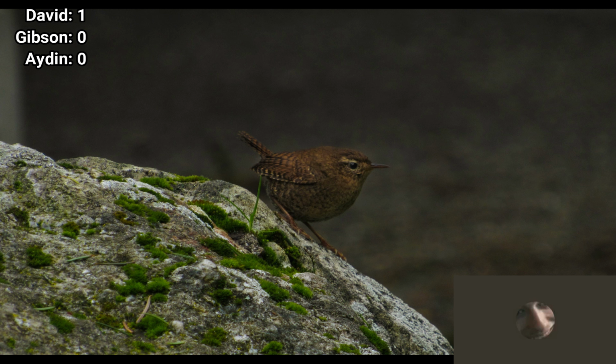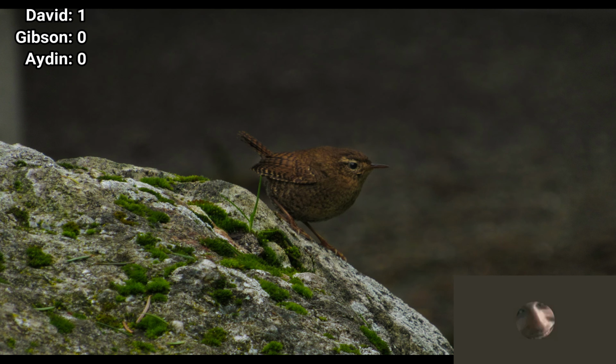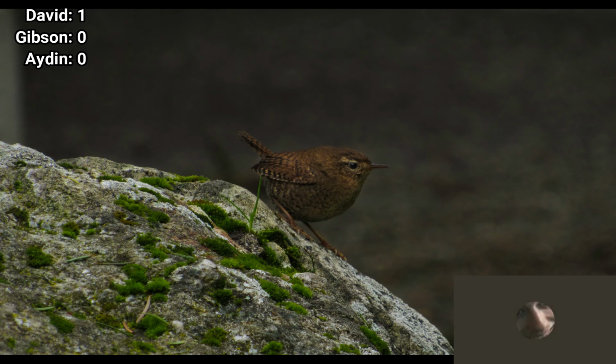Let's focus on family first. Do you know what family this is a part of? I feel like this is my default answer because it's just funny and stupid, but is it part of the Tit family? No, it is not part of the Tit family. Is it part of the Warbler family? It is not part of the Warbler family. Goodness gracious me, this is such a generic dude.